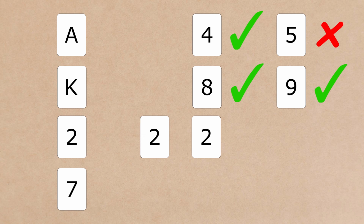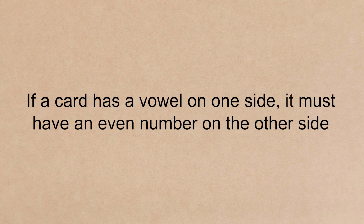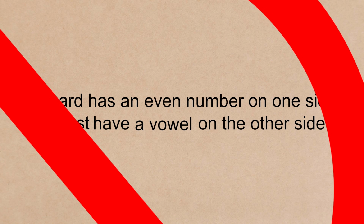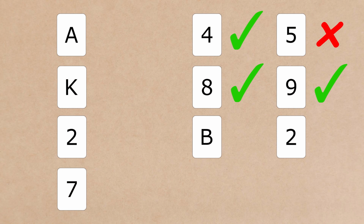The 2 card is where things get tricky and where most participants slip up. If we read the rule again, if a card has a vowel on one side, it must have an even number on the other side. Now, what's important to realise is that this rule only goes one way. Therefore, we cannot conclude that if there's an even number on one side, there must be a vowel on the other side. This is not the case. If we turn over the 2 card and there's a consonant on the other side, that's fine. This does not break the rule. And obviously, if we turn the card over and there's a vowel, this also doesn't break the rule. So again, if neither outcome can break the rule, then we cannot obtain any relevant information from this card, and therefore there's no need to turn it over.